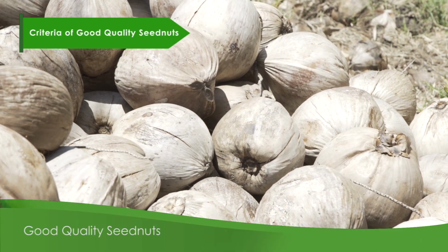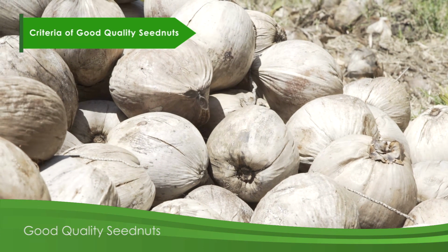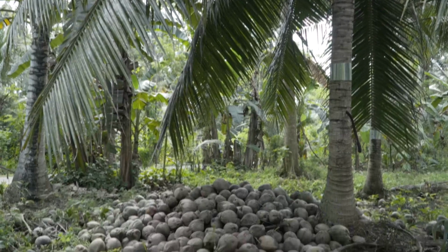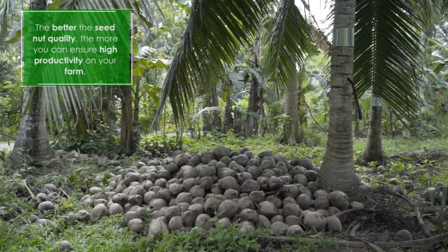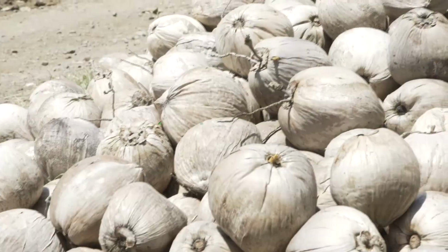Good quality seed nuts. Criteria of good quality seed nuts. The quality of seed nuts determines the fruiting ability of the palms planted. The better the seed nut quality, the more you can ensure high productivity on your farm.